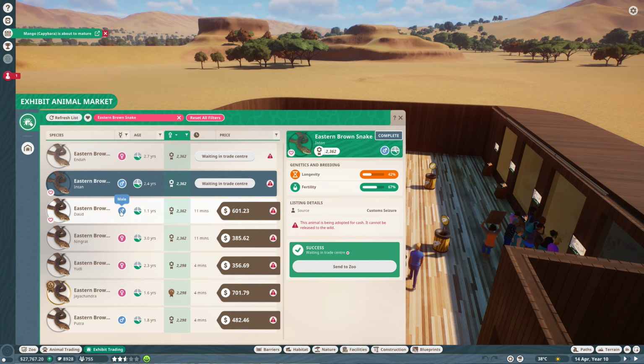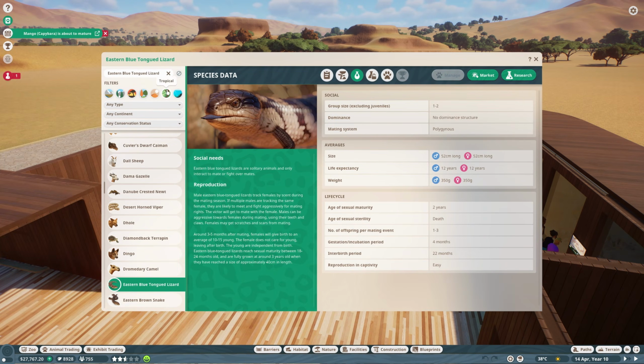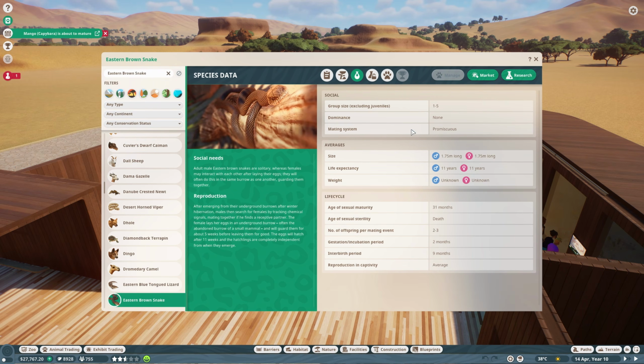They're both at breeding age as well, which is good. The lizards have a group size of 1 to 2. But the snakes, interestingly, have a group size of 1 to 5. So they could have more.